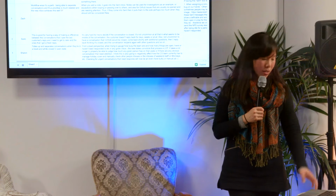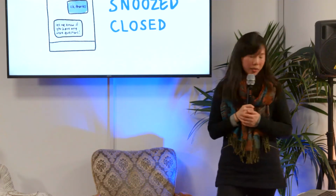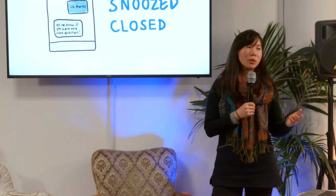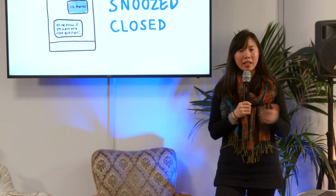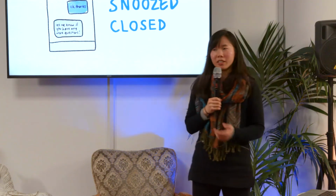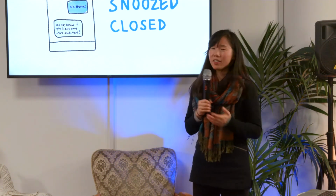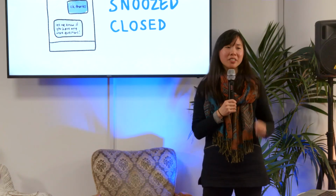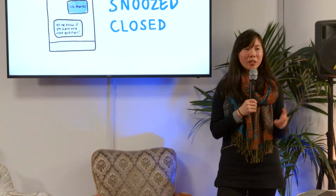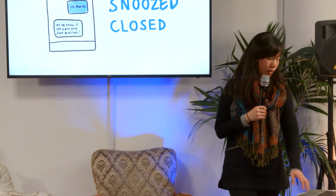And what we ended up doing was we realized that we actually had to build another conversation state in between, so that people had more control over their entire workflow and how to manage their conversations. So this is an example of a thing that we could only really learn through real data and real usage, and not just arguing in a room or looking at a design on a screen.